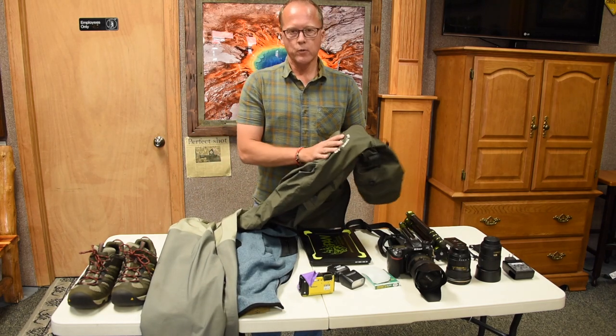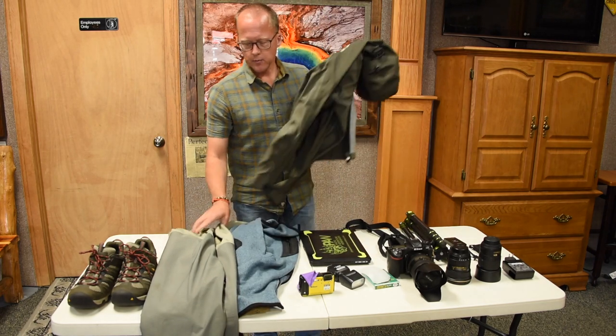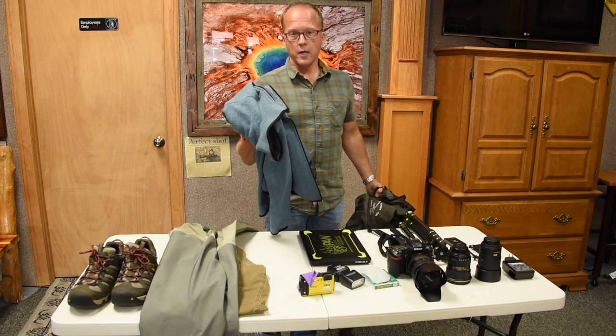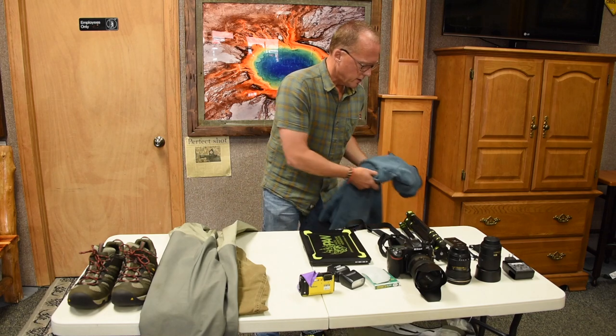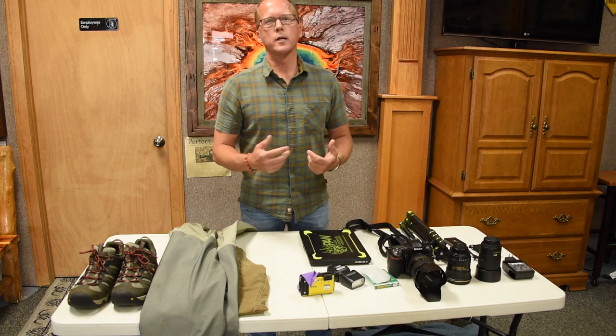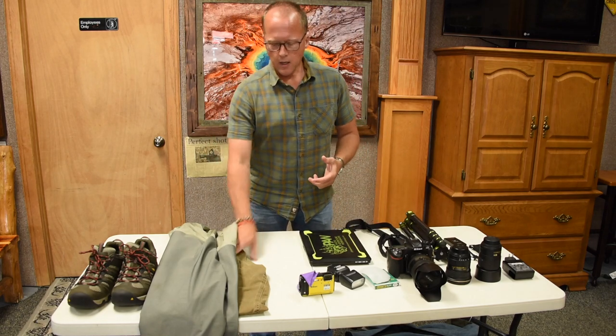Clothes-wise, we need to have a rain jacket, okay, just in case we do get some rain. Make sure you have some other heavier jackets, of course. It can get pretty cold up there that time of year. And it's not too bad, usually crisp, cold mornings, pretty nice in the afternoons.